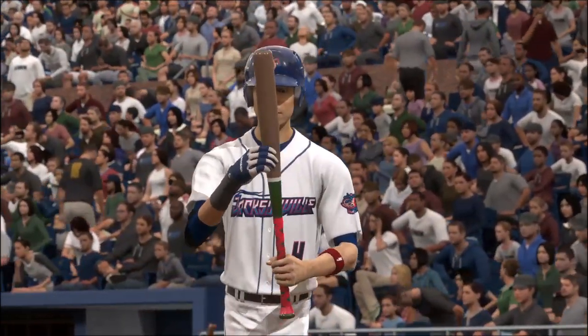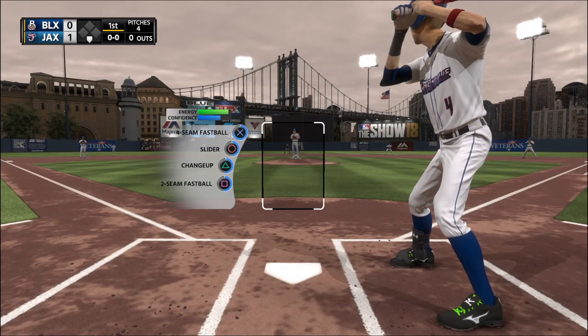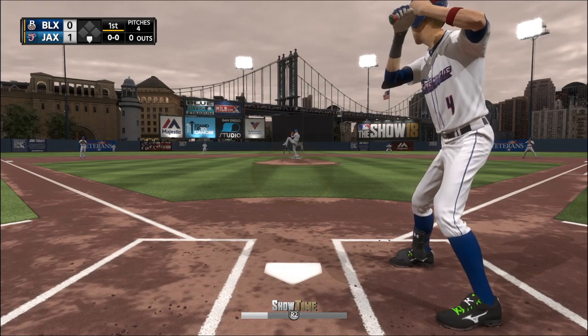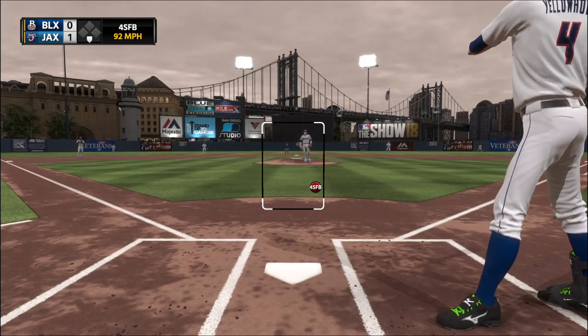Settling in now, Kermit Yellow Horse. First chance for him here after appearing as a pinch hitter in the game last night. First pitch coming. Here it is. Takes a look down at the knees for a strike.